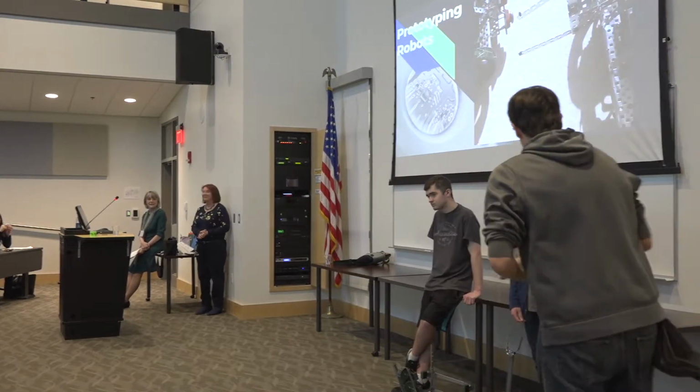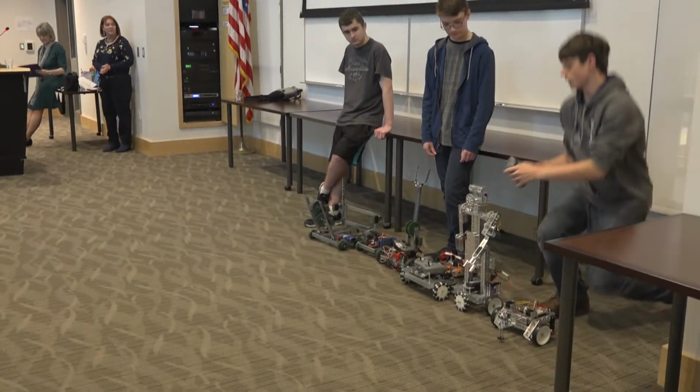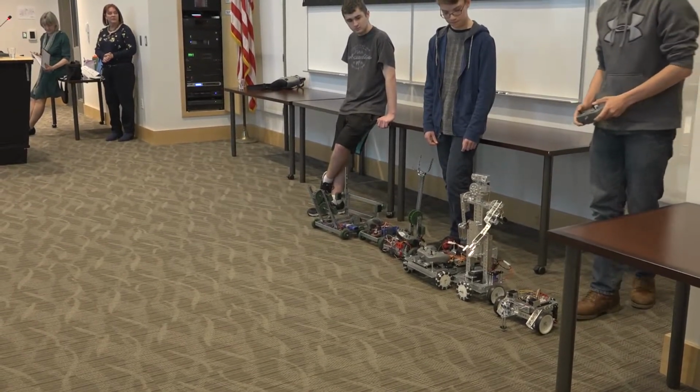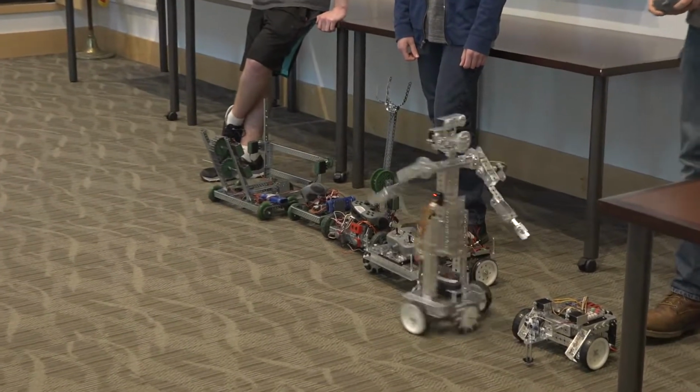And then this guy right here, another one of our first experimental robots. This was kind of to get our bearings together. This will go forward.